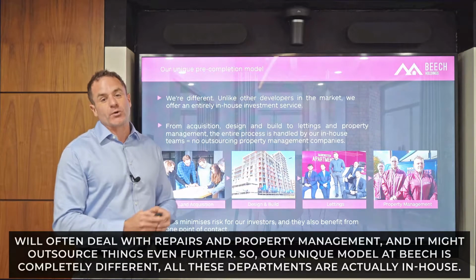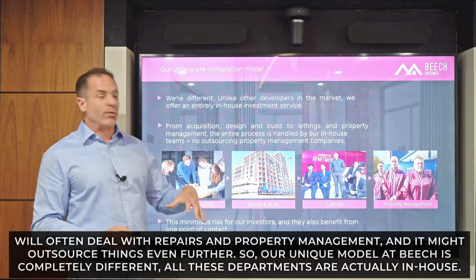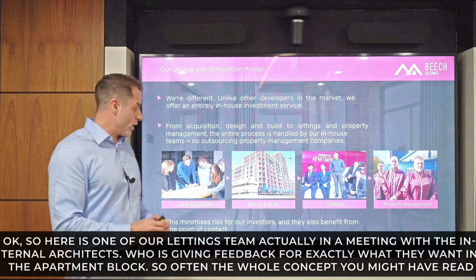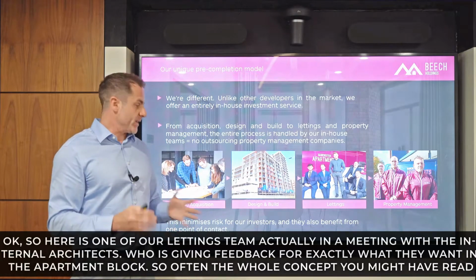Our unique model at Beech is completely different. All these departments are in-house. Here's one of our lettings team in a meeting with the internal architects, giving feedback on exactly what they want in the apartment block.